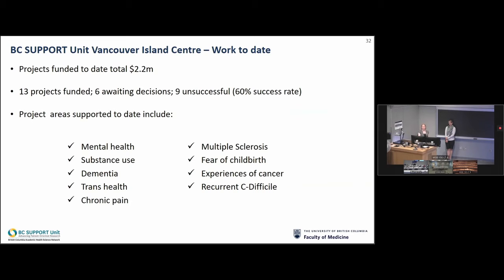And we support anything to do with health. So we've supported projects around mental health, substance use, dementia, trans health, chronic pain, multiple sclerosis, fear of childbirth, experiences of cancer, and recurrent C. diff. And those are the ones that have been funded.